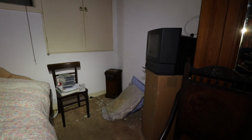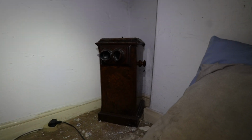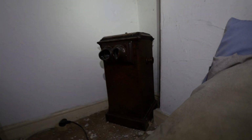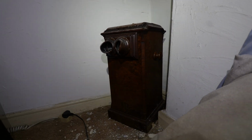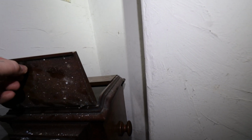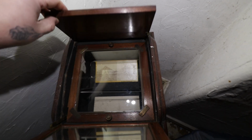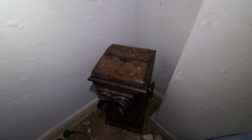So Ian did point out something to me. I didn't know what this was. It's got cinematograph in it. I think that's what it's called. I'm sure you guys will be able to tell us if it's not. But that is just crazy. And it's such a shame because you can see, does it open up? Yeah, it opens up at the top. It obviously must be where you put all your slides and that in. But you don't see that very often.